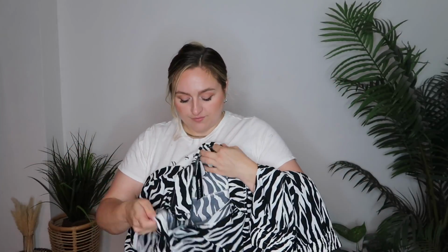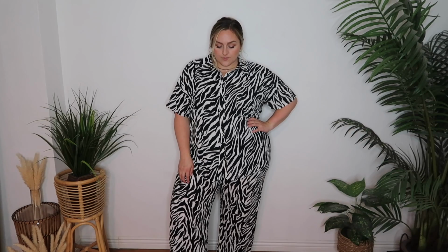Next we have another two-piece set, and this one is a little wild because this is just full-on zebra stripe. We have the zebra striped button-up top that I feel like Carlos would love and wear. Sometimes if it's a button-up like this, he will totally wear it. Okay, self-explanatory. And then it has the flowy pants to go with it. This material is slightly stretchy. There's not a crazy amount of stretch, I'm gonna be honest, but it is slightly stretchy. It does have pockets, which is great.